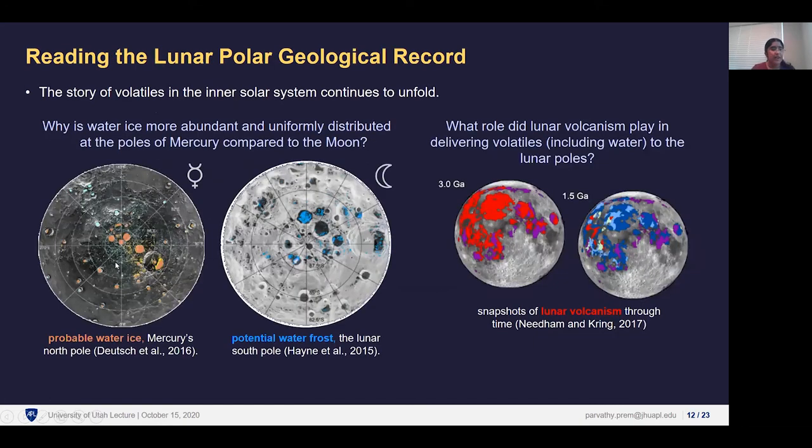And this is very much a story that is continuing to evolve. One of the most interesting discoveries, in my view, of the last 10 years has been the finding that Mercury has fairly abundant water ice. The innermost planet of the solar system has significant amounts of water ice at its poles. And that's a bit of a mystery.